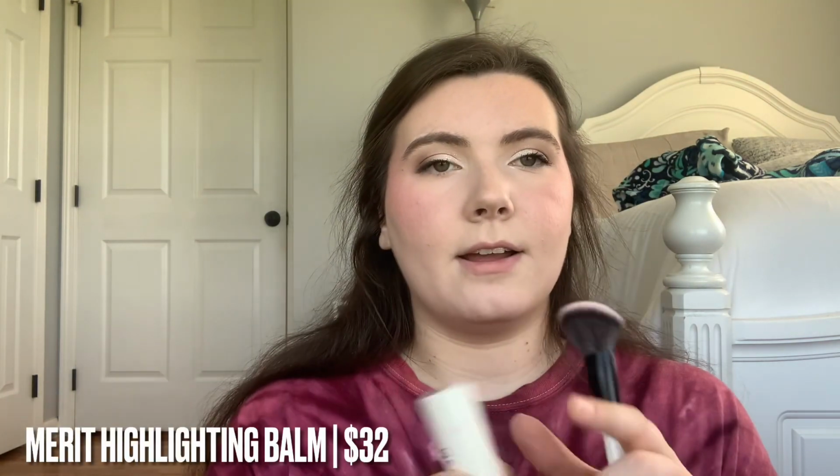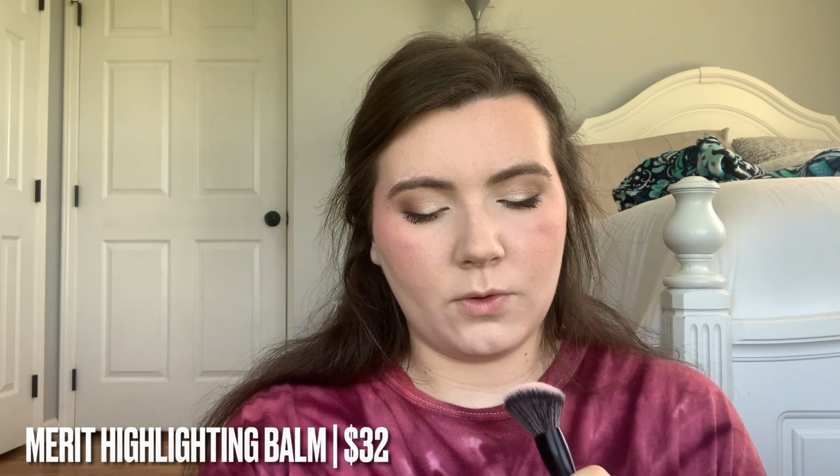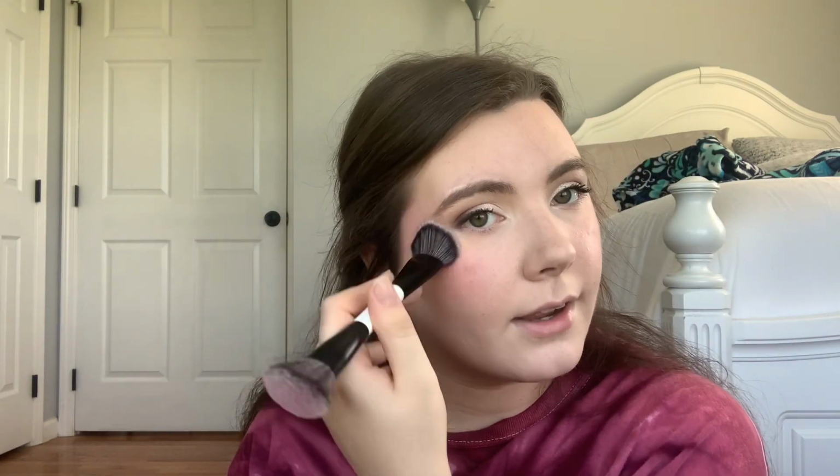So I have highlighters, I have blushes, I don't know. I also have this Makeup Forever one, but I haven't used it forever. It's more like pinky gold. But I don't want a stripe of highlight. I think I'm gonna go with this Merit one first, because this one's just so natural and glowy. I'm just gonna take a little bit of this on this Makeup by Mario, just a little smidge, because I don't want to be too glowy. And I'm keeping it kind of higher.